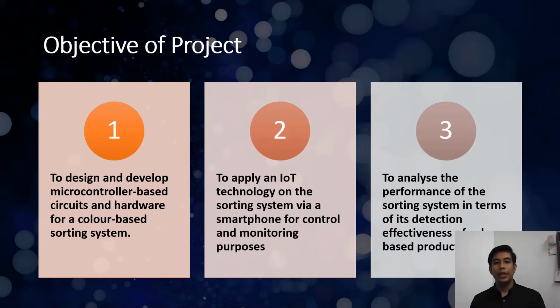Here are the objectives of my project. First, to design and develop a microcontroller-based circuit and hardware for a color-based sorting system. Second, to apply IoT technology on the sorting system via a smartphone for control and monitoring purposes. The final objective of my project is to analyze the performance of the sorting system in terms of its detection and effectiveness based on product color.